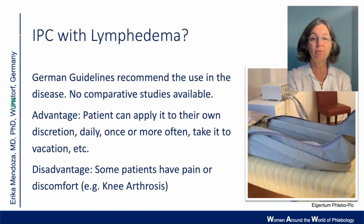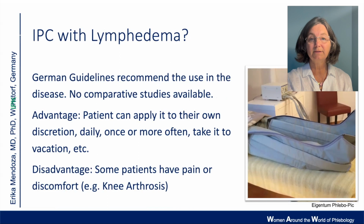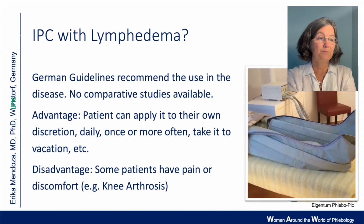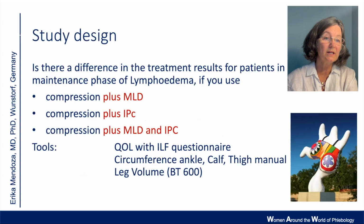In lymphedema, the German guidelines recommend the use, but there is no study comparing with manual lymphatic drainage from the chronic point of view, only on the short way. The advantage is patients can apply it at their home when reading, watching TV, or having their siesta. And the disadvantage is that some patients have pain when the pressure comes, for example, or discomfort when they have knee arthrosis.